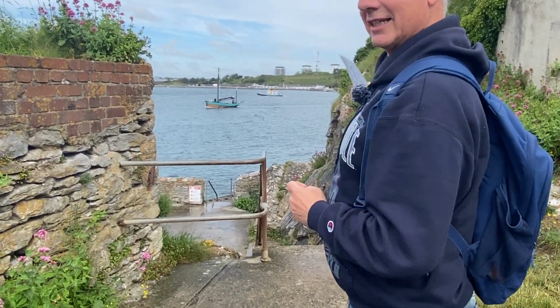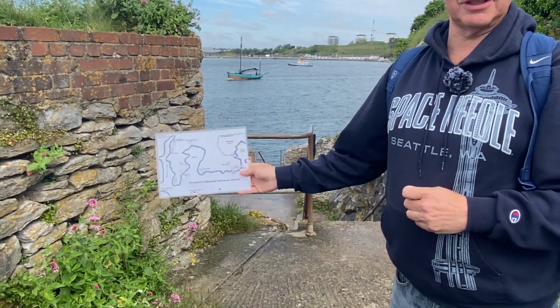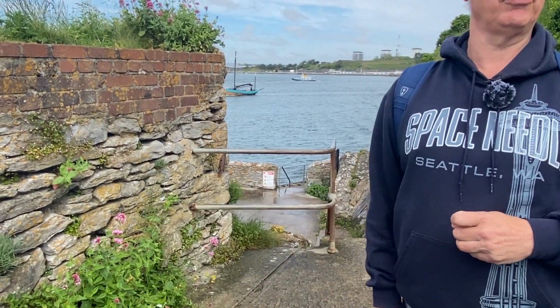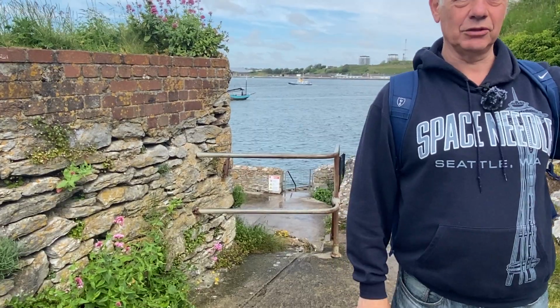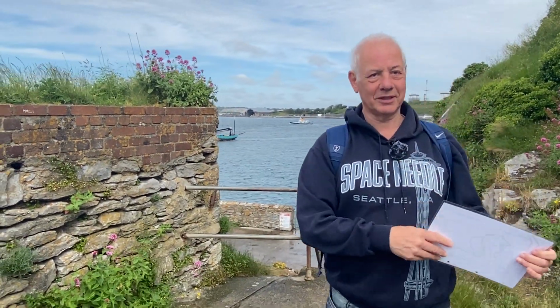These also blocked access into Stonehouse, like I said before. But they were rarely used in the Civil War. They might have been used as lookout posts because most of the fighting, all the fighting, was done inland. There is no record of sea battles going on in and around Plymouth.